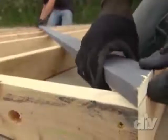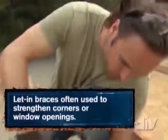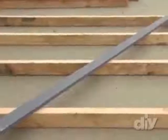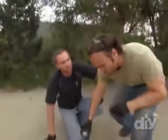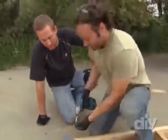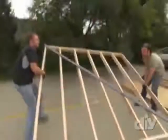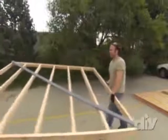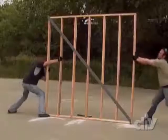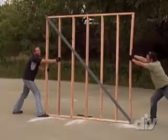I'm bringing in Justin for the next wall to help me install a cross brace. Cross braces, or let-in braces, are usually notched into the studs, but fastening it on top should give us pretty much the same effect. So the cross bracing is really used to stop the racking itself. Oh, I can already feel it just carrying it. Already solid. Your way first, ready? It's not going anywhere. A little geometry goes a long way.